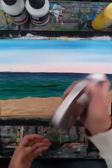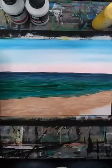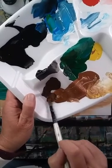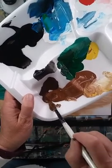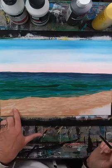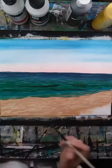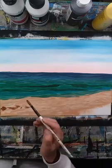I'm just going to shake this up and put some umber on my plate. We're going to stick our round brush in there, roll that back and forth. We're going to grab a little bit of our light brown as well, because we don't want it too dark, but we want it darker than the sand color that we made. We're not going to make a straight stiff line, but a little bump all through here of a darker sand color.